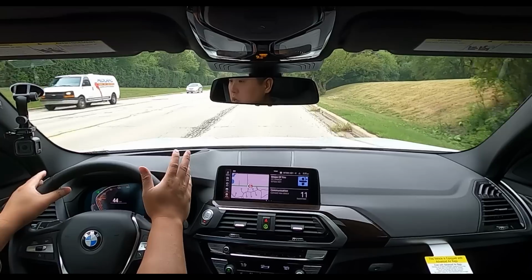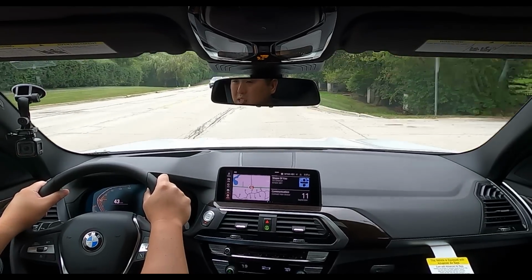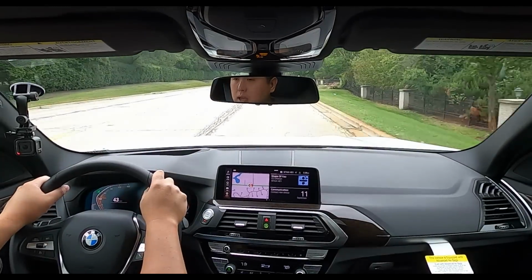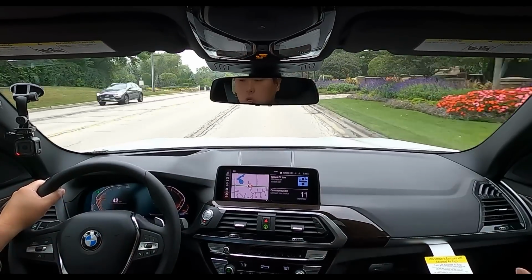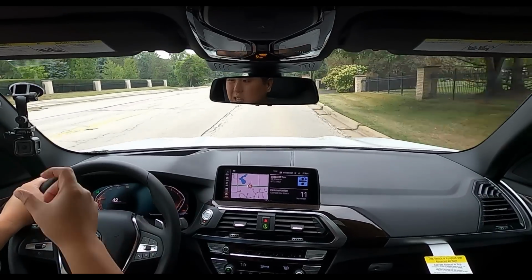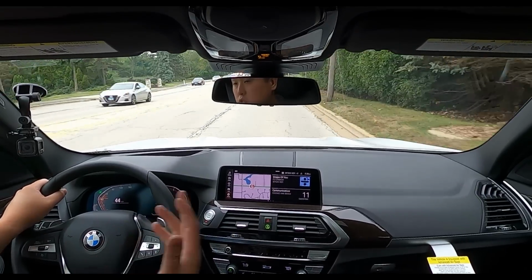Let's talk about visibility and driving position. Both are very good. In fact, visibility is outstanding. This front windshield is enormous. I can see well past the hood. The windshield is very, very big, and side windows also very big. Blind spot isn't too bad, although the C-pillar does get a little bit in the way. And the back window is also good. Even with the headrest up, I could still see back there. So visibility in here is quite good.